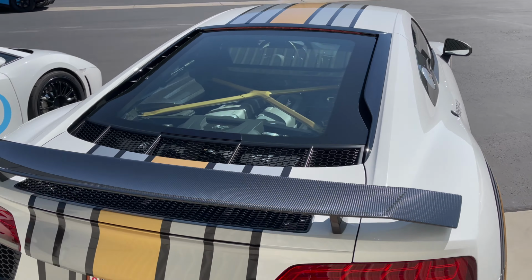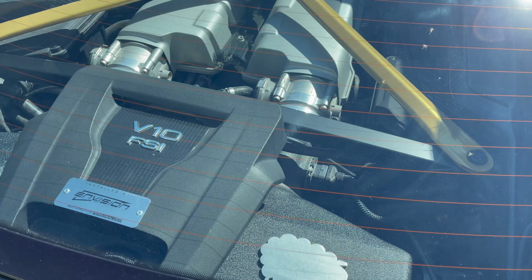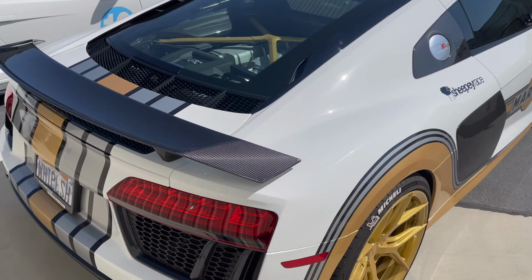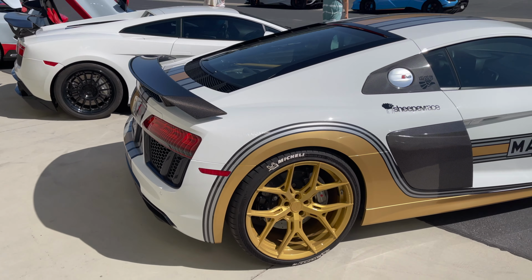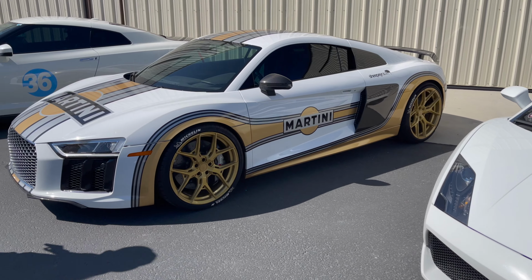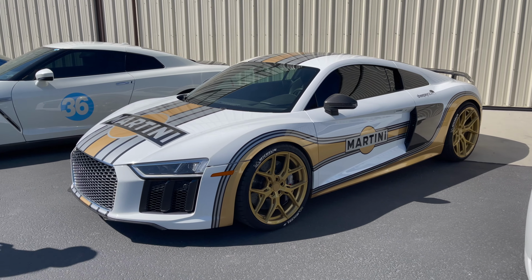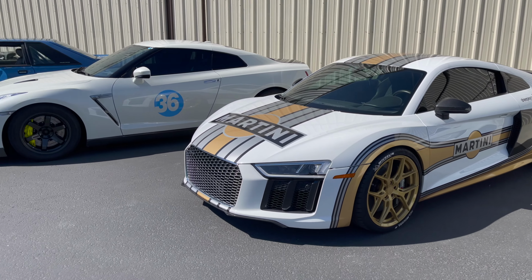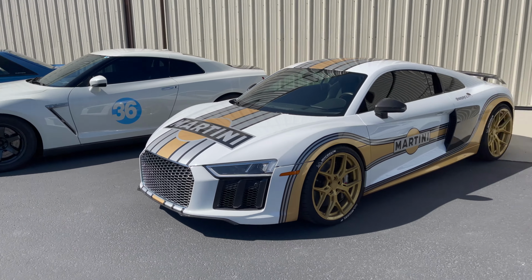Let's take a look at the engine bay. It's a V10. Looks dope. I love everything about this one. So leave some comments. This is probably my favorite car so far, and the McLaren over there, for sure.